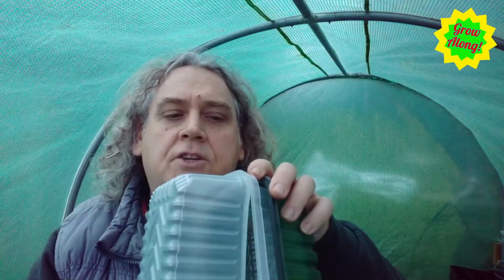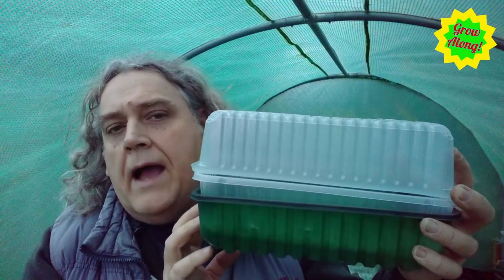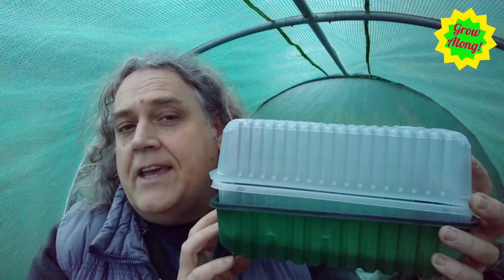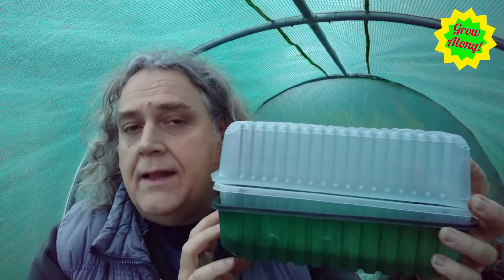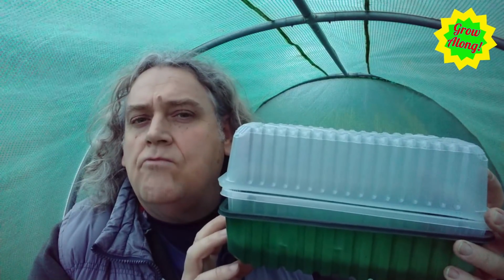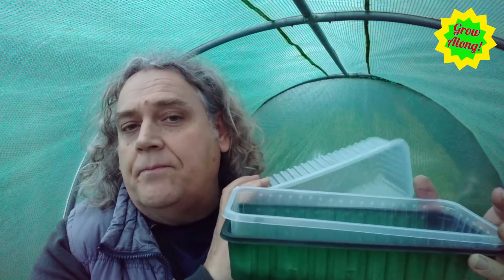What I've also now done is I have another clear one which I have put holes in two of the corners, two of the matching corners, and we're going to match those corners up, and this top one will act as a propagator on our windowsill. It'll allow diffused light in, and it should retain a little bit more heat than if we just left it like that.